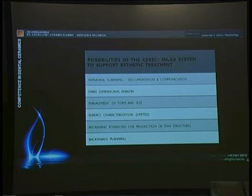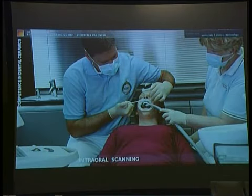And one thing is backwards planning. This is a big word. Now we can be sure, when we start a treatment and we have a treatment plan with the help of backwards planning, that we can reach what we promise the patient he will get, and this we do with the help of backwards planning. This is the intraoral scanning.